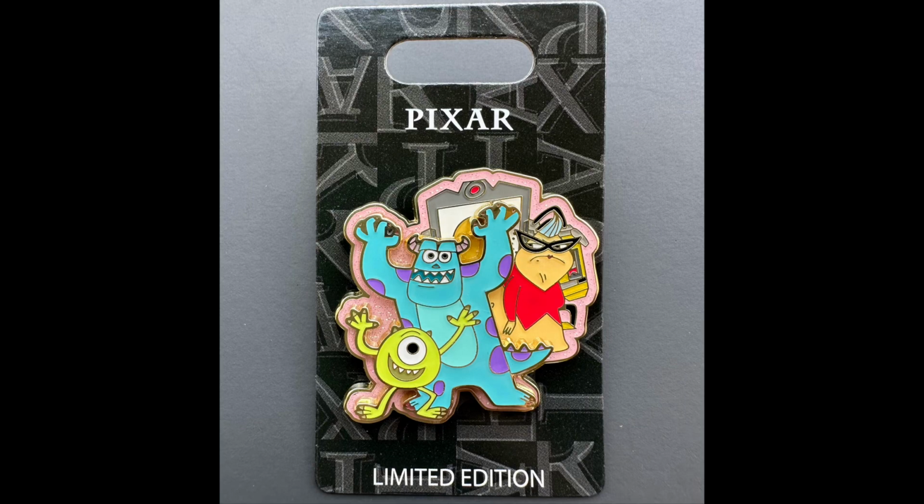Next up is our sales at DPB store. In case you guys missed it, the Monsters Inc. Scare Floor Door pin released last week. Originally it was available at Disneyana, and now it's available for everyone at dpbstore.com. Limited edition of just 300.